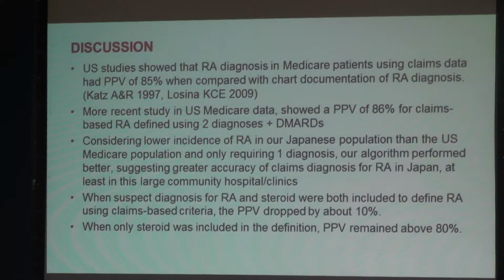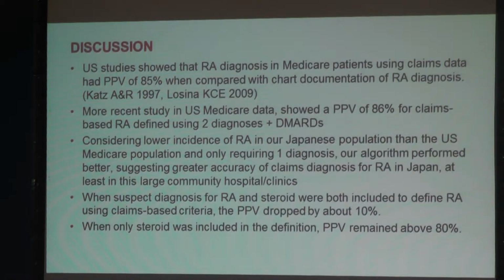So for discussion, the previous US studies showed that RA diagnosis in Medicare patients using claims data had a PPV of 85% when compared with chart documentation of RA diagnosis, as we did. More recently, a study in US Medicare data showed a PPV of 86% for claims-based RA defined using 2 diagnoses plus DMARDs. Considering the lower prevalence of RA in our Japanese population than the US Medicare population, and only requiring 1 diagnosis, our algorithm performed better, suggesting greater accuracy of claim diagnosis by rheumatologists in Japan, at least in these large community hospital clinics.